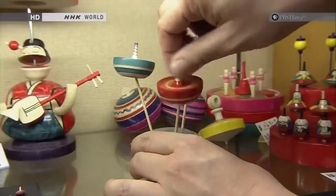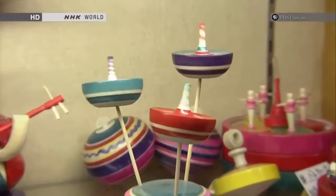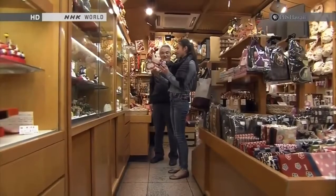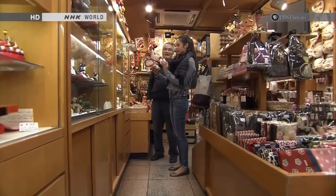Wow! These tops were handmade too. Asakusa is a great place to find amazing traditional craftsmanship.